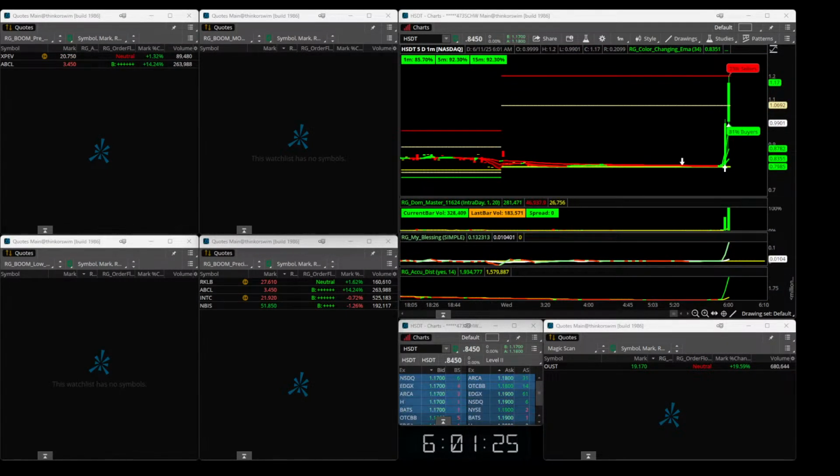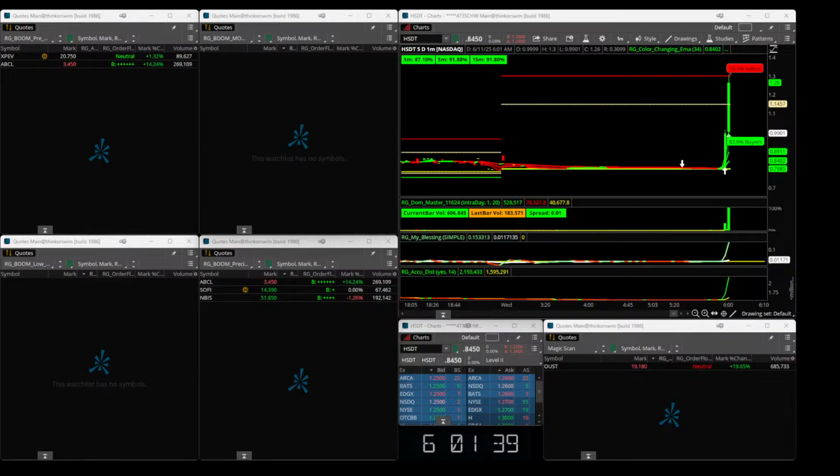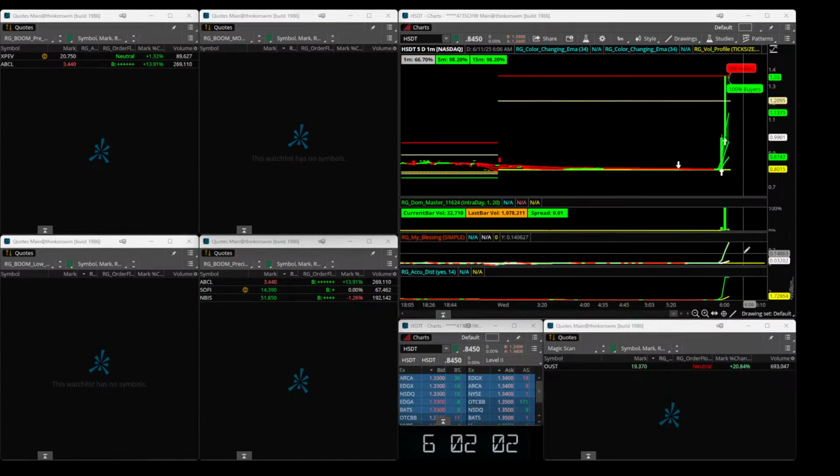HSDT, cheaper stock, spiking up. It's currently at $1.18. That one popped up in one of my other scans. Let's see if it'll continue to run. Currently at $1.30. The buyers and everything is lined up. This is what I'm talking about when everything is green. Very easy to spot. Up to $1.36, currently pulling back a little.